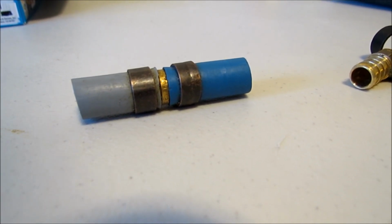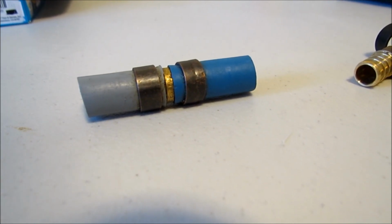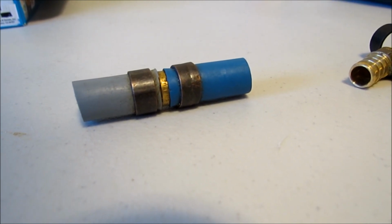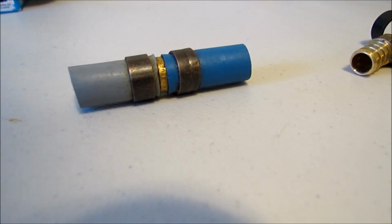You find it in blue, red, and white. There's also A, B, and C. I'm not going to get into all of that. And it's also pretty much being used all the way into this current day. In fact, it's probably the primary product that's being used in most new construction.